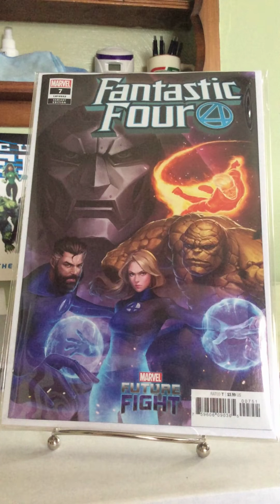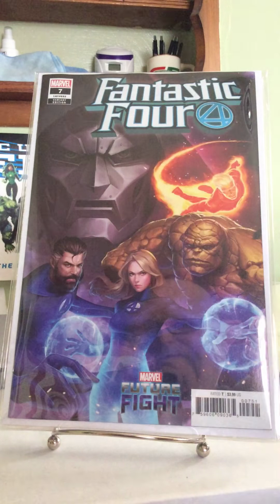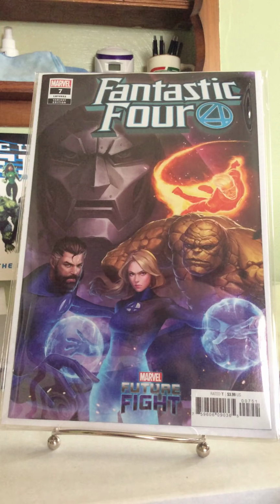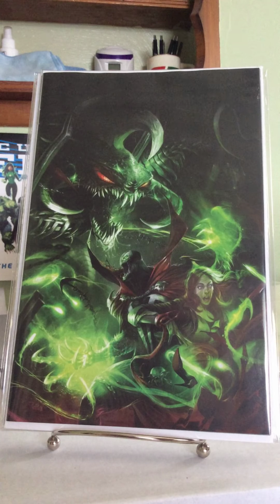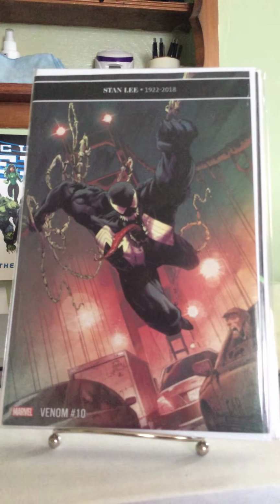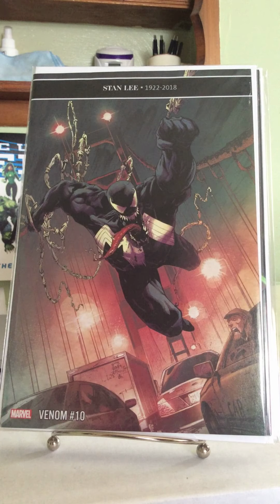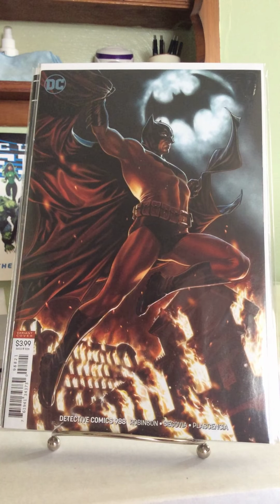Next we have Fantastic Four, number 7. Great cover. It's got the Fantastic Four and the Doom there. Next one is Spawn, Matina cover. Very colorful. I like those. Next we have Venom number 10. Good storyline. Keep trying to pick those up as much as I can. This one I like the cover of. Detective Comics number 988. It's got the old bat signal there.